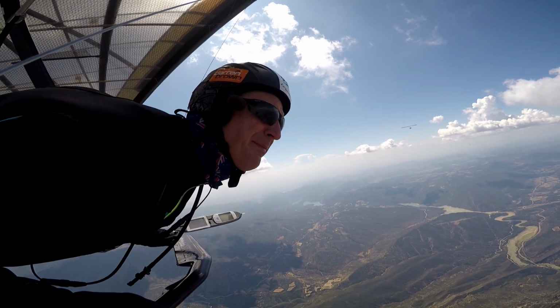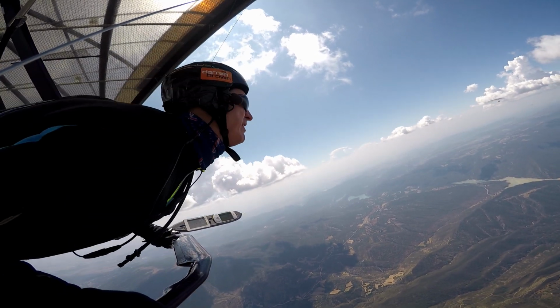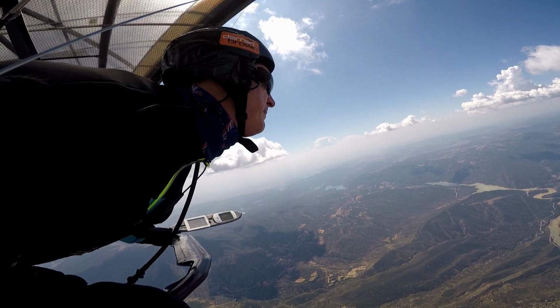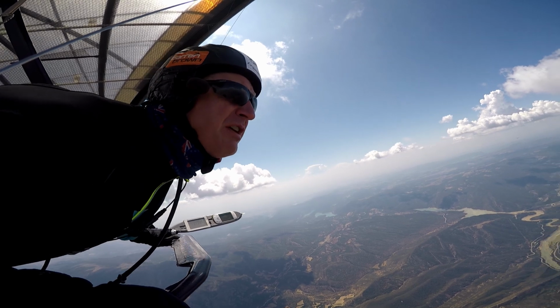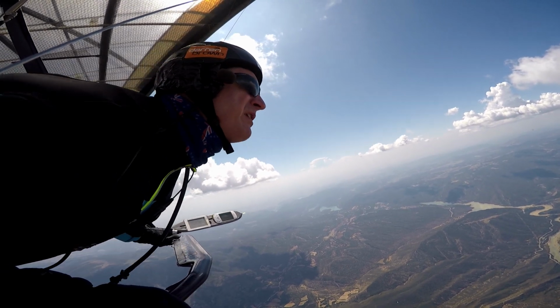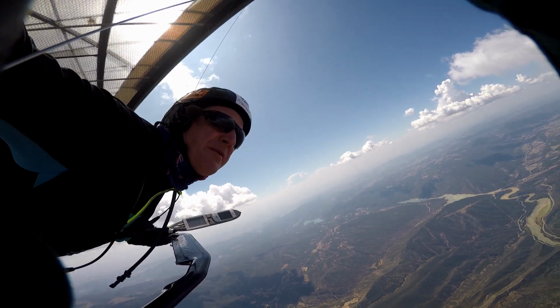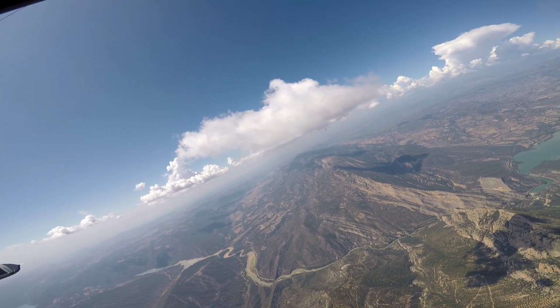Somehow I'm still keeping up with the leaders. Just about. Not quite, but not far off. There's Grant crossing up, who's the UK number one, and Dave Matthews, they're both ahead of me. We're not far. We're heading back along the ridge now.